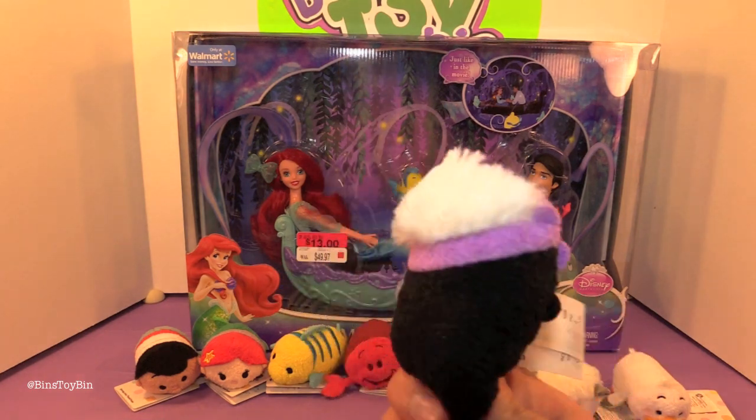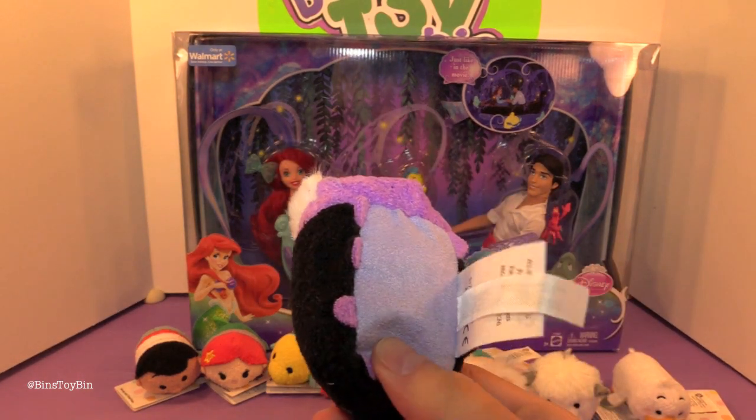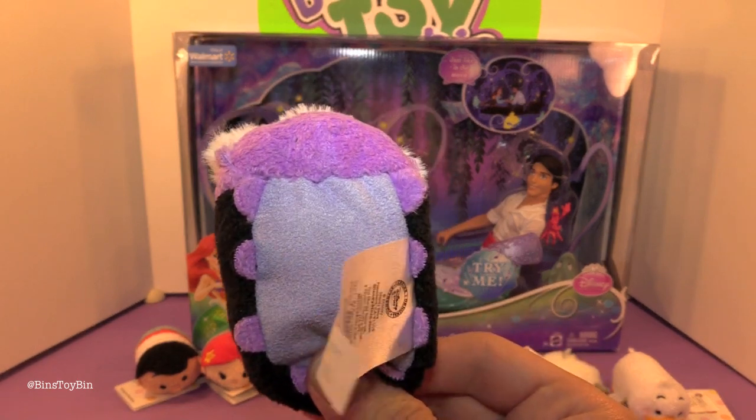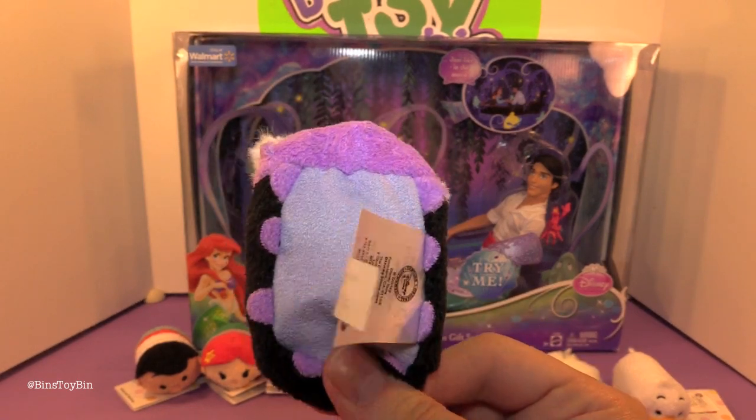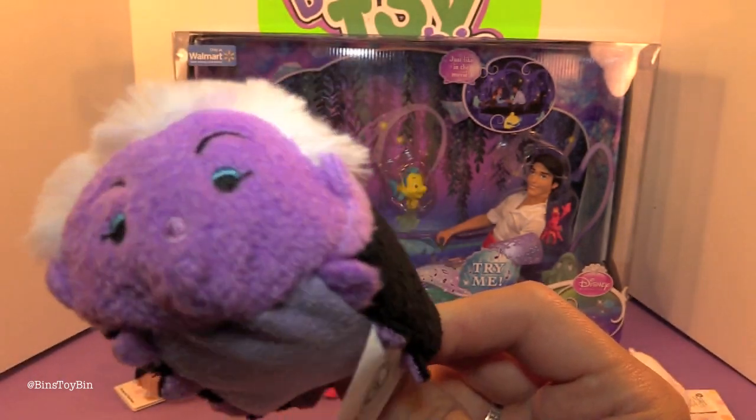And last but not least, we have Ursula. One of the things we loved is that Ursula, of course, is half octopus. Yes. So she has eight little tiny Tsum Tsum arms.